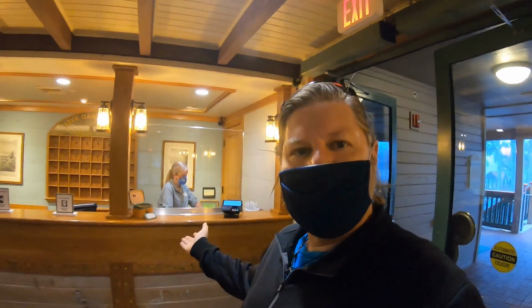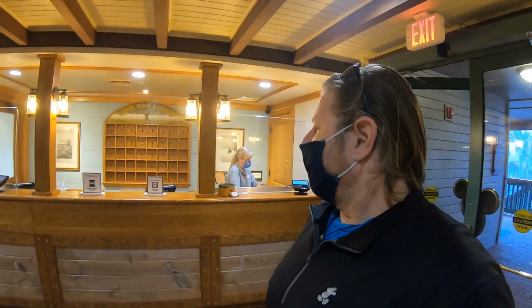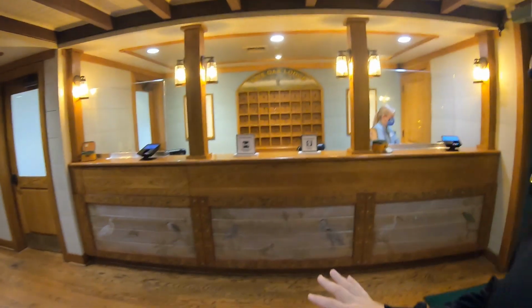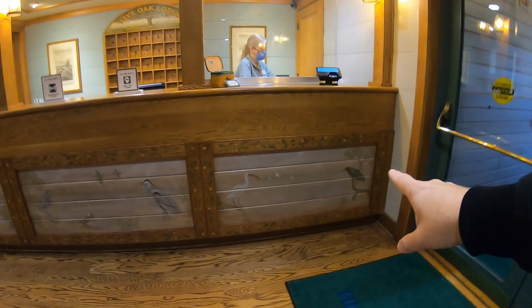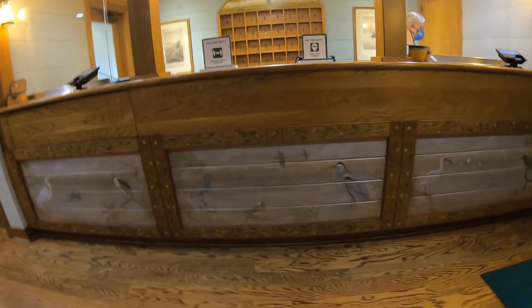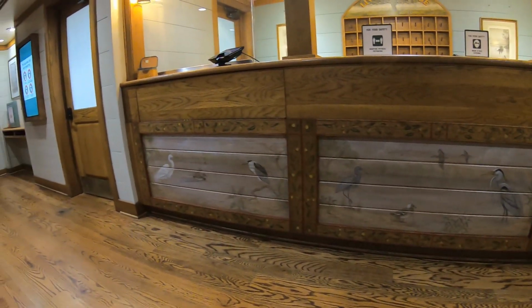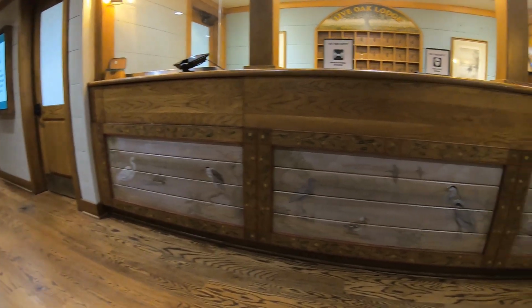So here's the registration desk. This is where you'll go when you come in here and check in. There's also a number of things you can look at here. I was told there are hidden Mickeys in the mural that's under here, if you look for them. I don't know if I'll have time to look for all of them, but apparently there are hidden Mickeys to look at in this mural. I don't see any right off the bat, so we'll come back and take a look.